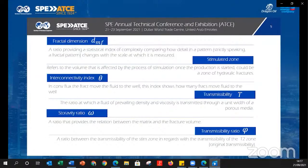There are some key concepts useful for a better understanding of this work. For the fractal theory, there are three main variables. The fractal dimension, that refers to how detailed the pattern is when you measure it at a defined scale. The interconnectivity index, also known as the anomalous flux index, is a statistical measure of how many of the fractures give fluid to another fracture. Unlike in the double porosity model, not all the fractures go to the wellbore. And the storability ratio, that is the relationship between the fractures and the matrix in the reservoir.